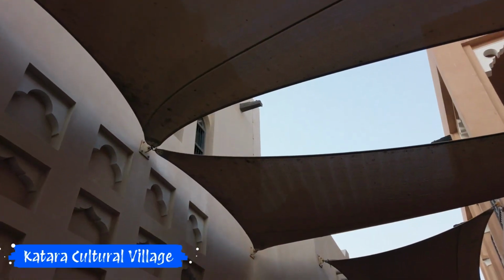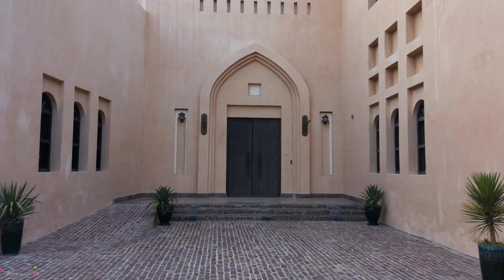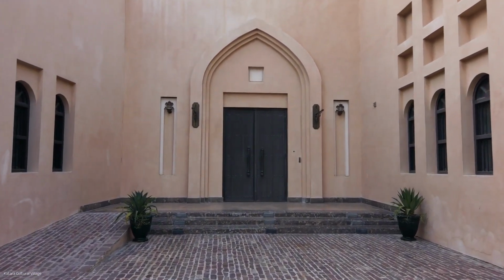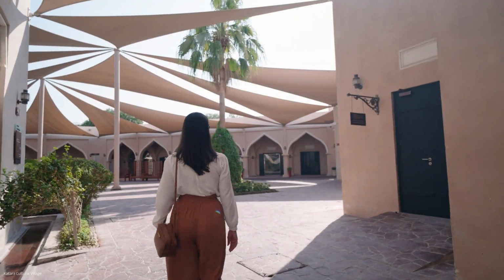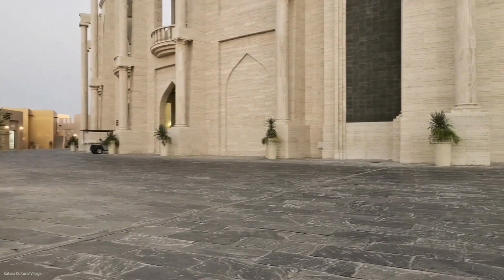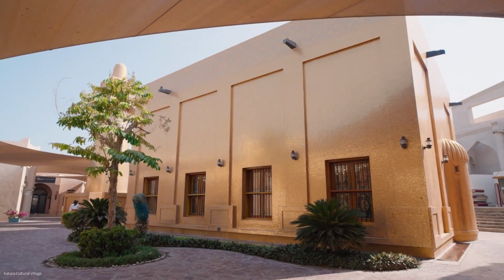Qatar Cultural Village is a vibrant cultural and artistic hub dedicated to preserving and celebrating the country's heritage. It features stunning traditional and modern architecture, including an amphitheater, opera house, art galleries, and mosques. The village hosts numerous festivals, concerts, and exhibitions, attracting artists and visitors from around the world.